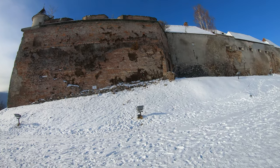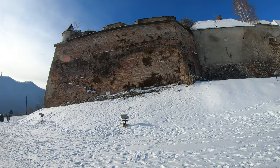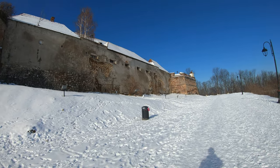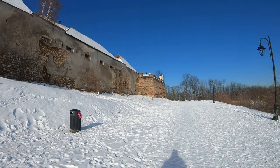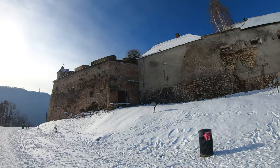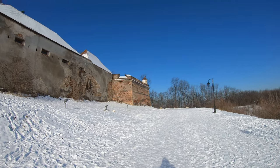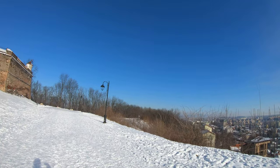So we see the signs. Unfortunately, the old citadel of Brasov is left in ruin right now, but it still is impressive to see, especially for the first time. Even for me, a person who's used to it, but I must confess, as I told you, it's been really such a long time since I last came here.